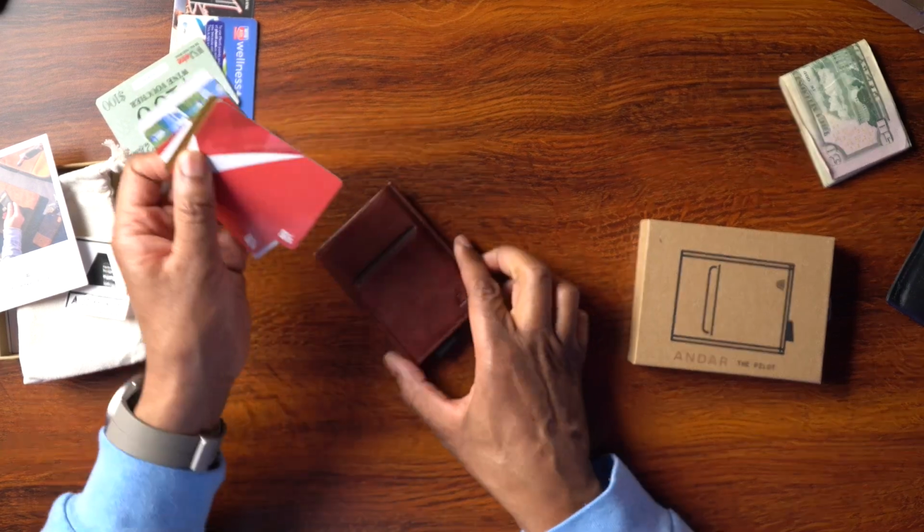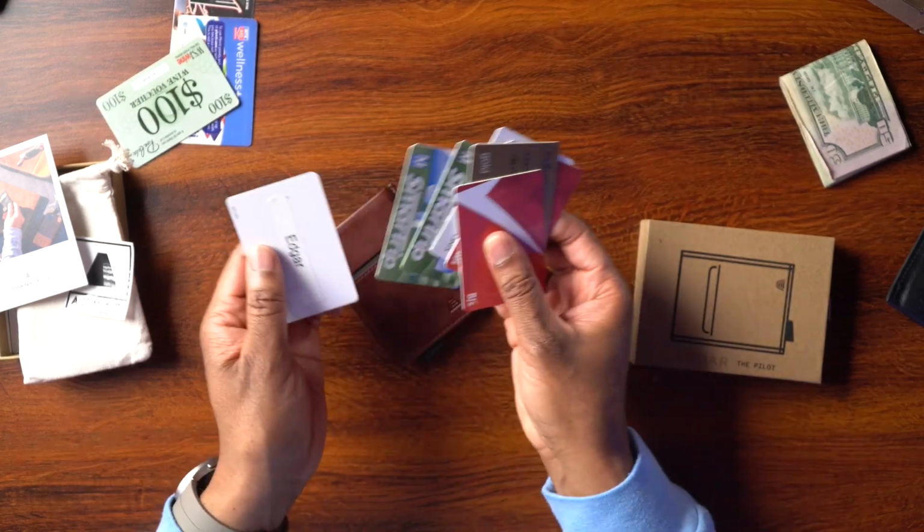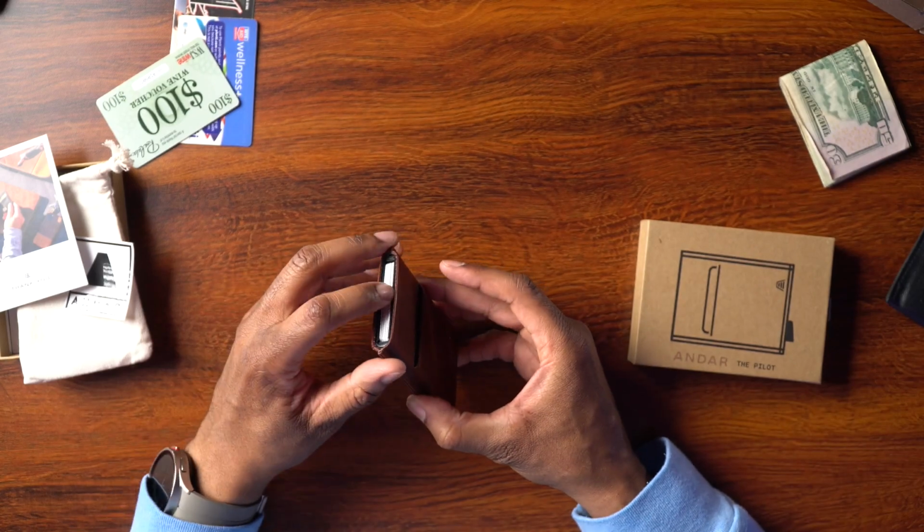So now the other problem that I had with this wallet is that you can see here, it fits 7 cards in there really nice. We have 1, 2, 3, 4, 5, 6, 7. Now, if you have regular credit cards or regular store cards or discount cards, these will fit in here nicely. But here's the problem. I have metal cards. My American Express is a metal card. My Chase card is a metal card. I believe I have one other card that is a metal card.